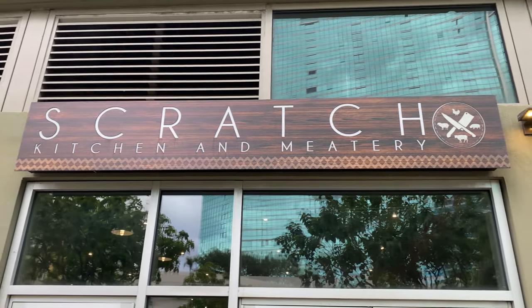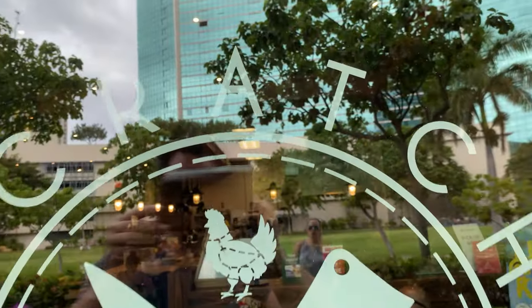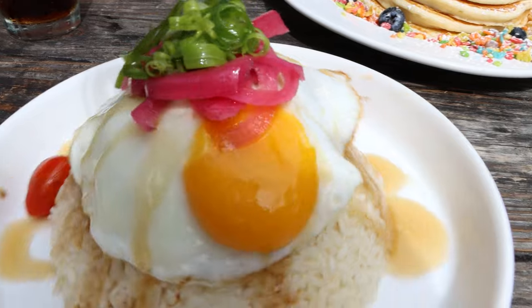We are at Scratch Kitchen. Now the one meal that we have not gotten here yet in Hawaii in the weeks we've been here is loco moco. And traditionally that comes with eggs on top of hamburger with gravy and rice. Here at Scratch Kitchen, I ordered something a little bit different. It does have eggs on it, it has rice, but it comes with an adobo pork instead of a burger, and I'm pretty excited about that.